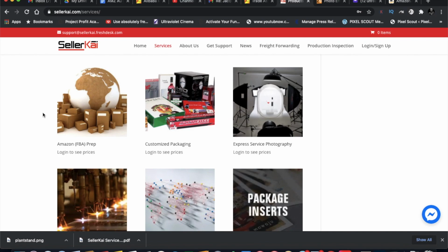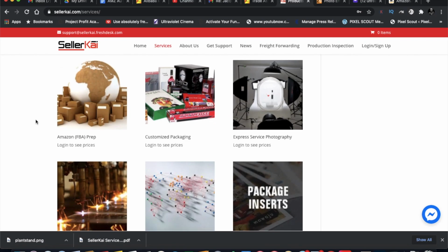So what you want to do is order 500 or even 1,000 units first, and then send 200 to Amazon, but the rest you need to store somewhere else, or you need to have at least prepped. And that's when Seller Kai comes in, and they'll actually forward all the products from China to the port all the way to Amazon in the US for you. That's kind of like their bread and butter. But again, they can prep that for you by putting labels on your cartons and your products to get it ready to ship to Amazon.